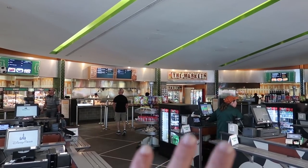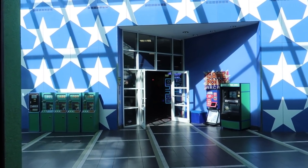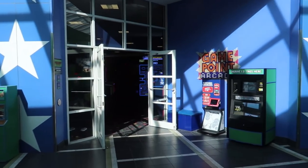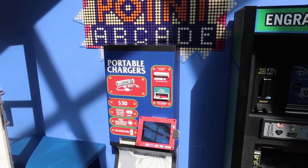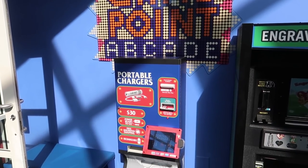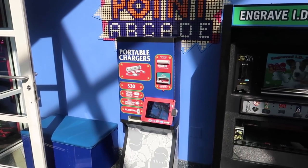Back to where you would order your food here, and then we turn to our left and we're heading out the door that we came in and going just across the way to the arcade. And you can see they've got some penny press machines over here, ID tags, the fuel rod section right here, just outside the Game Point Arcade. And a lot of the fuel rods seem to be, at least at the value resorts, next to the arcade. So if you're looking for a fuel rod at a value resort, check right next to the arcade.